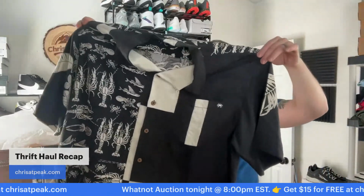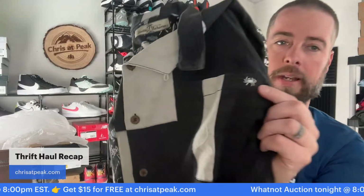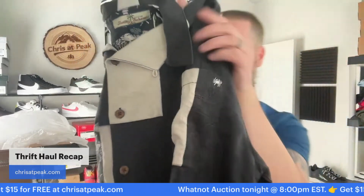There's crabs. There's lobsters. I've never seen a shirt like this. This is Tommy Bahama men's size large, and it's got the crab right there on the pocket. I've never seen one like this. Holy crap! That's 100% silk on that one. What's up, Steph? Sister Steph's in the house.